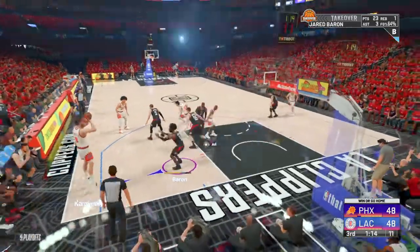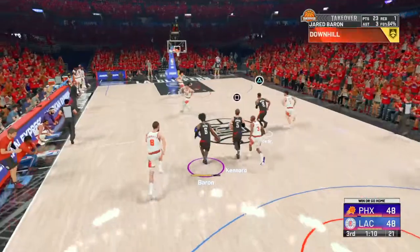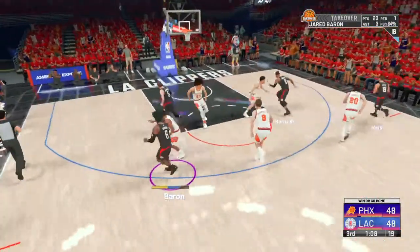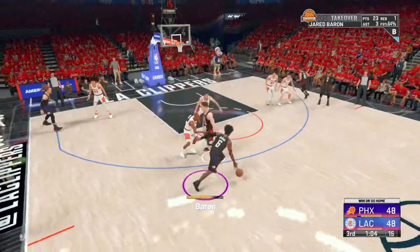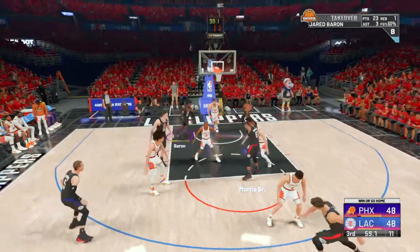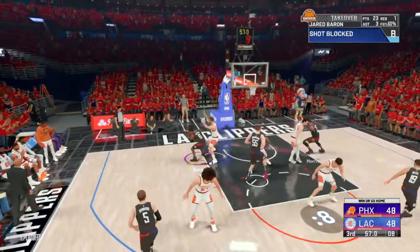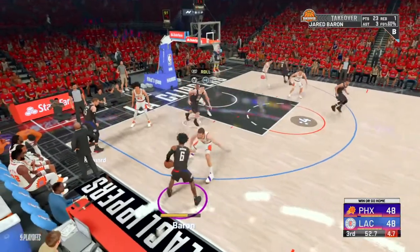Now here's Paul. The shot by Kaminsky. Nobody around. No good from outside. And there's the pass to Neto. Nice passing here by Los Angeles. Here's Jay. Oh, and he pucks it off the glass. Wow. In the corner, Kennard with it. Shot clock at 6.